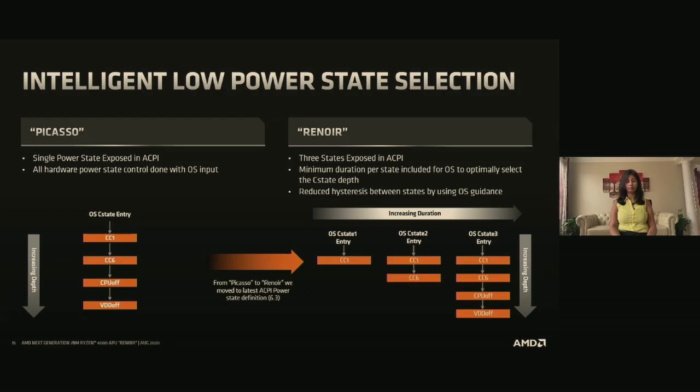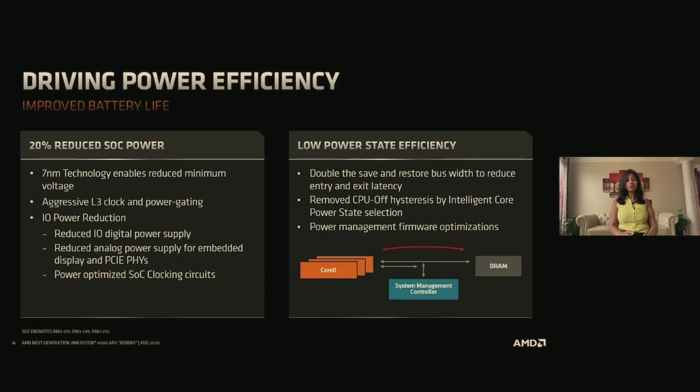To improve battery life, we need to be able to transition to and stay longer in these low power states we just talked about, but also reduce the power of these states themselves. Renoir made several improvements for reducing system power and increasing battery life. We drove down the Vmin across the SoC, providing a V-square benefit when operating in low power mode. As we were increasing L3 in this generation, we knew that we had to be aggressive in managing the L3 power through these low power states. We implemented L3 clock and power gating during these states.